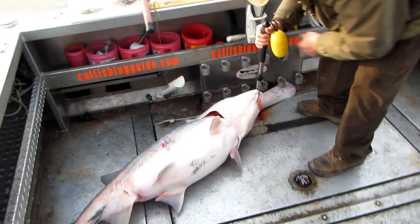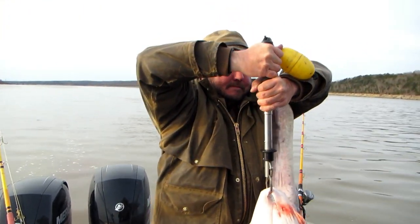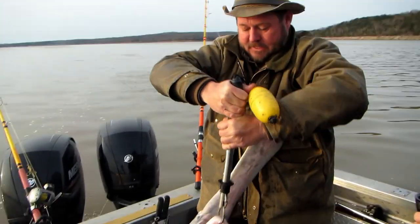Anthony tried to weigh this fish, but the scales were too small, so he said we'd have to wait until we got into the dock to weigh it.